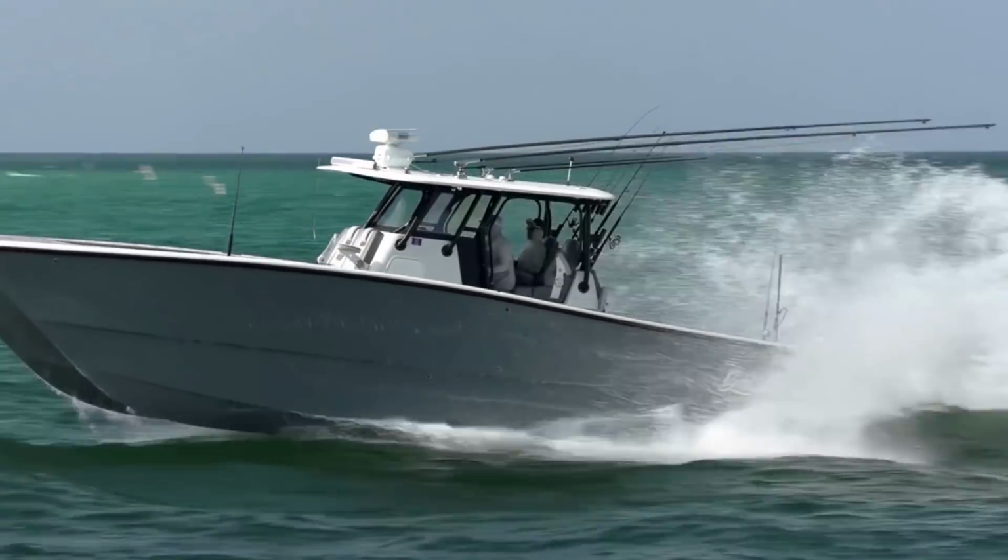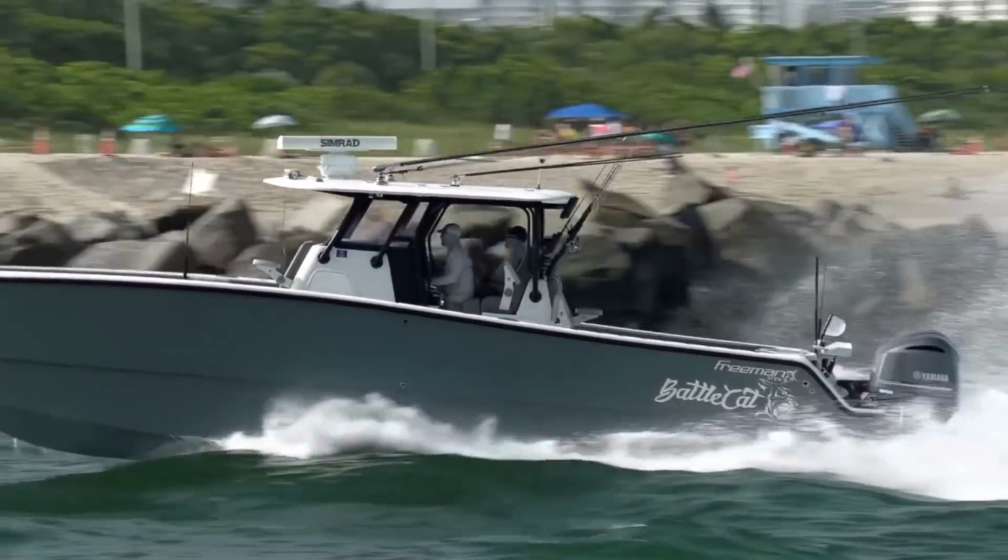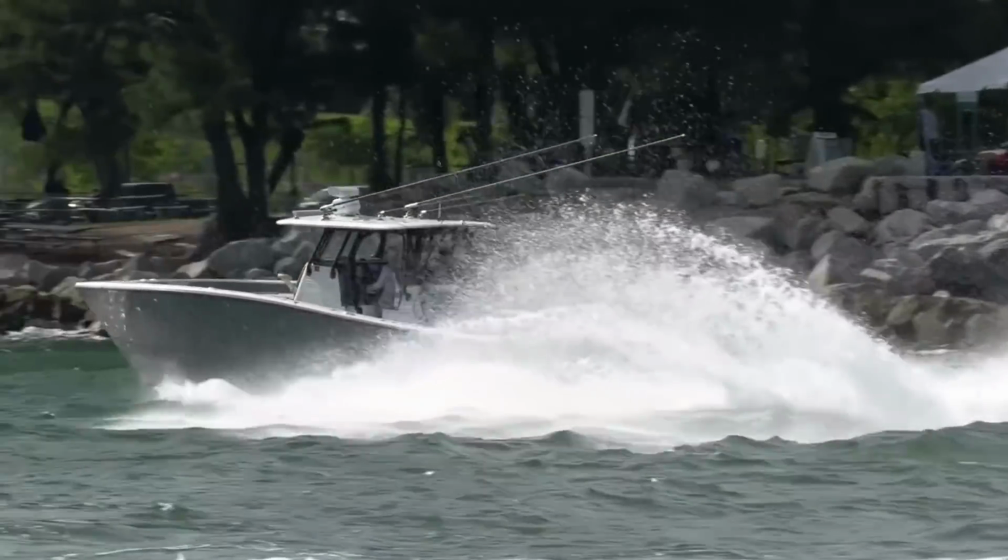Because as you can tell here, this Freeman is making short, easy work of Haulover Inlet, and this round will actually go to the boats just like projected. That's going to take us into our fourth round, where we're going to show another vessel that's absolutely crushing Haulover.